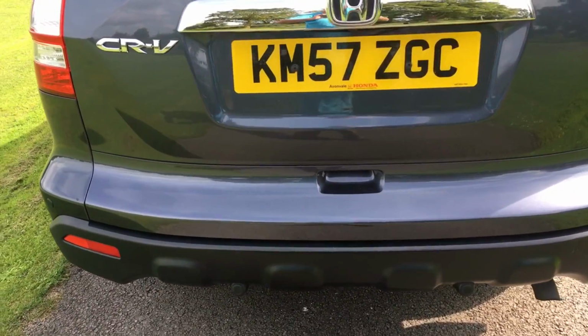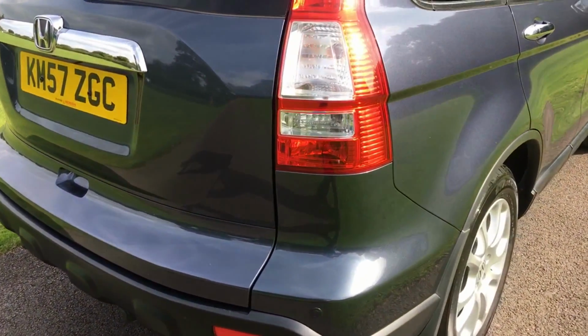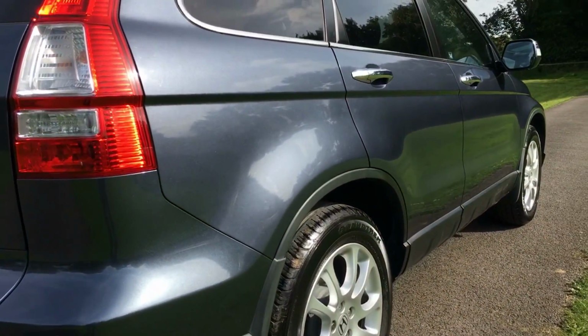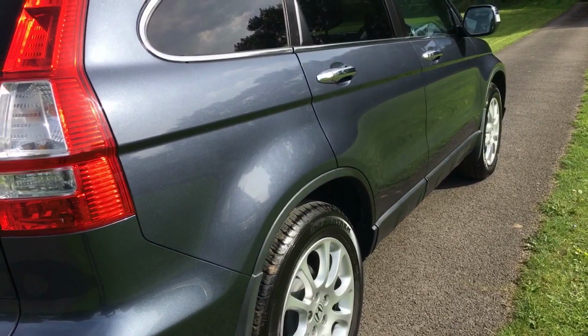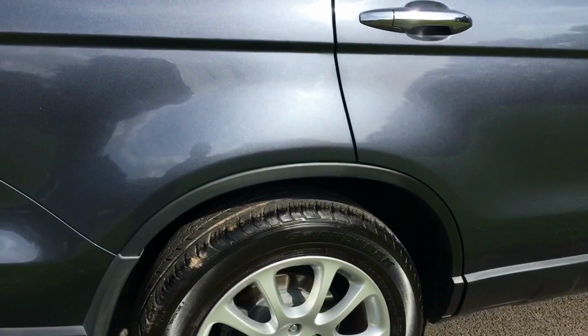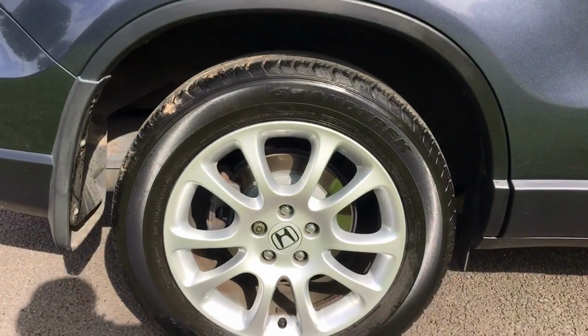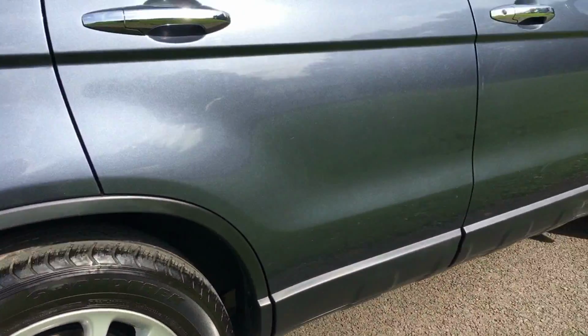Can't see any marks on the back of the vehicle at all. And then off side of the car, as with the near side, pretty much blemish free, just can't see anything obvious on there at all to report back to you, and I do try to do so. If I miss something, I apologise, it's not by intent or design, I really do try. Alloy again on the side, clean as a whistle, nothing on there at all.